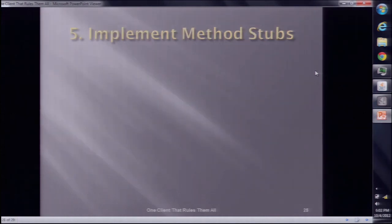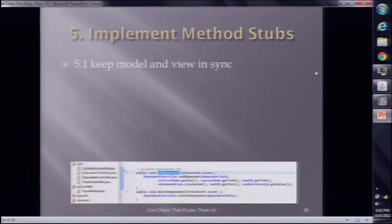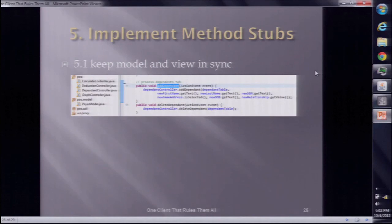Once you have done that, you have to go back and implement those stubs. Here is a very simple one. For add dependent, I need the first name, last name, social security number, living in the same address, date of birth, and relationship. Relationship is an enum, and I map it so that it can be a drop-down list to pick. And then delete dependent is very simple. I just delegate it to something called dependent controller.